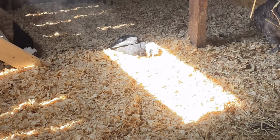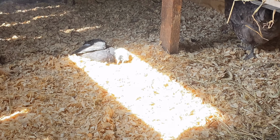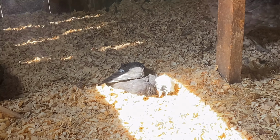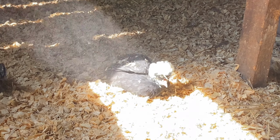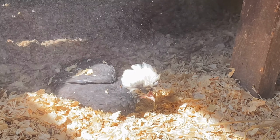Y'all look at that. Q-Tip Jr. getting that straight sunshine on. No, it's not dead. No, it's perfectly okay. This is what they like to do, and they want to get their sunning on. See, look, as I get closer, it'll hop right up. Gotta love it. Q-Tip 2.0.